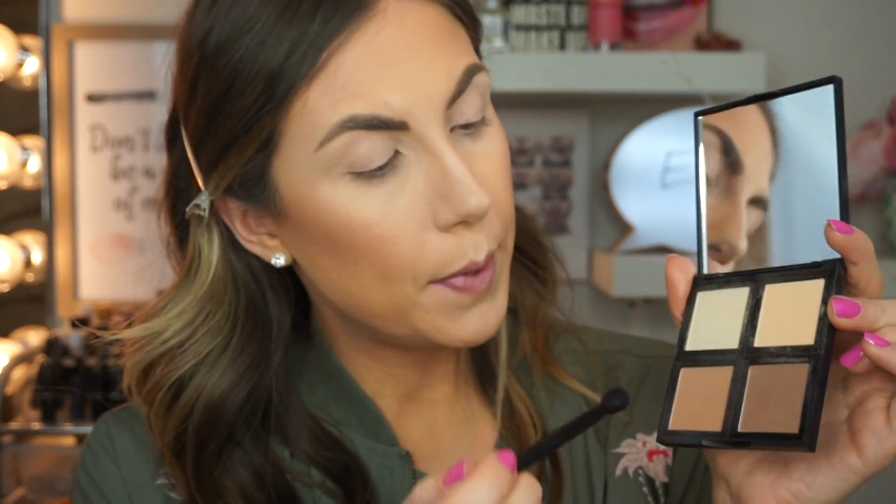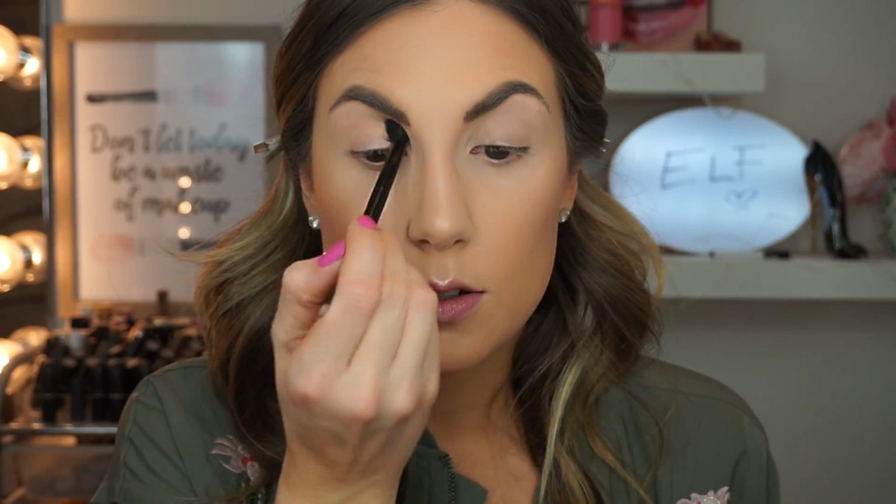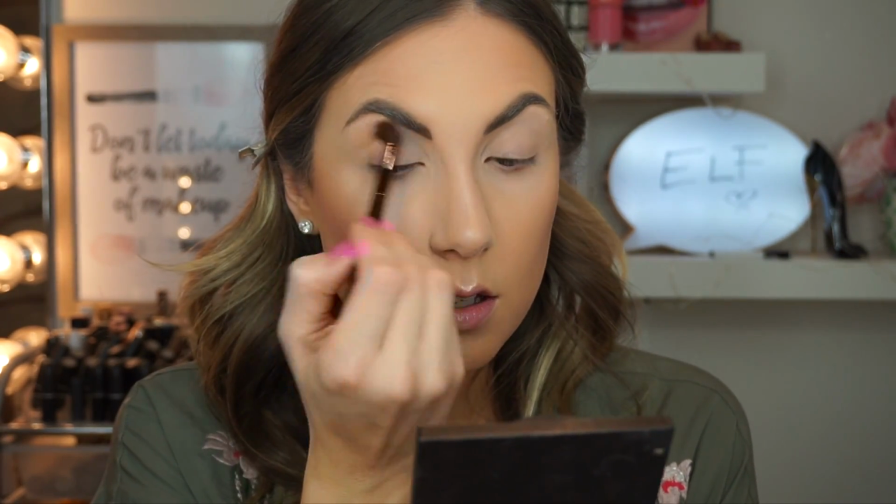Okay, so next I'm going to pick up this lighter brown shade, the one I used as bronzer. I'm just going to pick that up on a fluffy brush, and I'm just going to start to work that into the crease. I'm also going to drag the same color underneath the lower lash line.